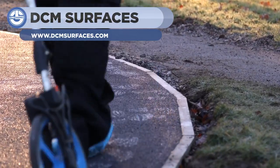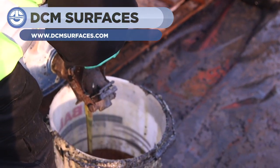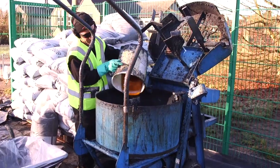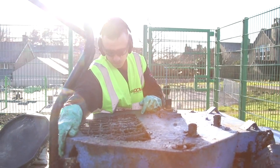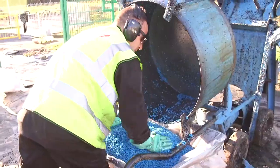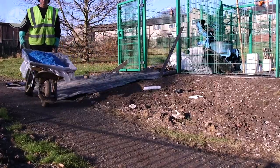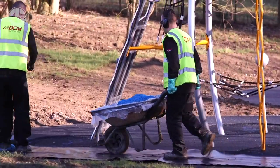WETPOUR is a safety surface material used in playgrounds, parks, and recreational areas. It creates a permeable surface so that water could go through it. DCM Surfaces manufactures this material in a wide range of colors. They test it for critical fall height, indentation, flammability, and abrasive wear. It provides impact protection and reduces the chances of awkward landscaping.